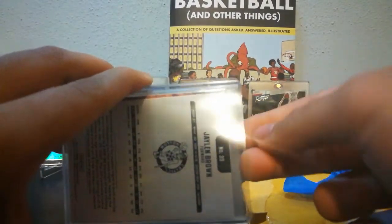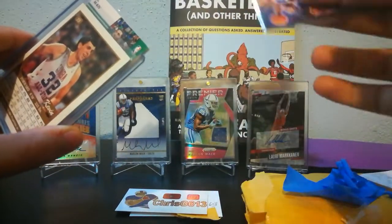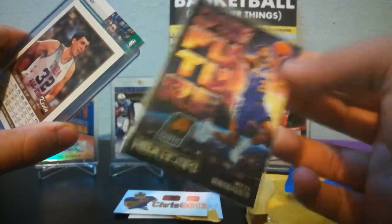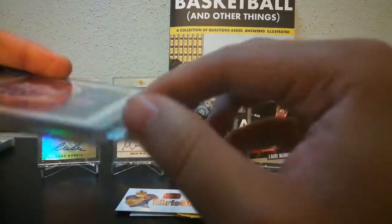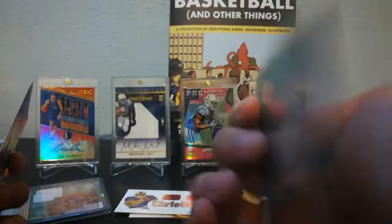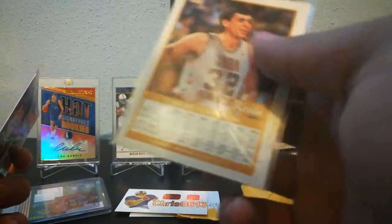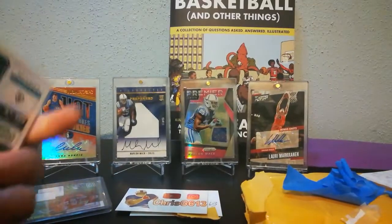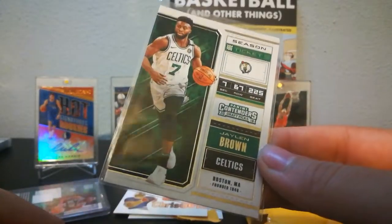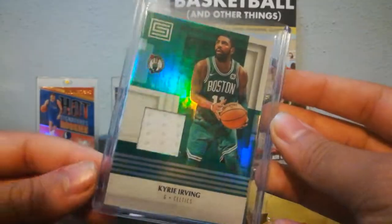Let's see what we can do about this Jaylen Brown card. Okay, so there's Jaylen Brown from Hoops. We got Mikal Bridges, Faces of the Future. Needed that one for my set. Thank you, sir. We got Mikal. Some tape on that. So we got Mikal from, what is this? Skybox? Yeah, Skybox. What year is this? 1990. All-star jersey there. Then we've got Jaylen Brown from Contenders. But the main attraction, like I said, is this Kyrie. Oh, this is a beautiful card.